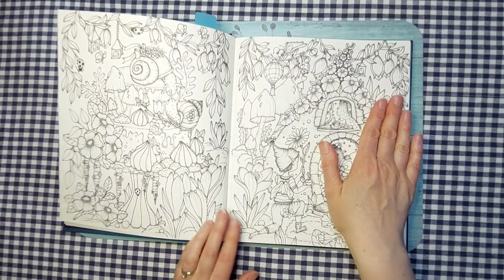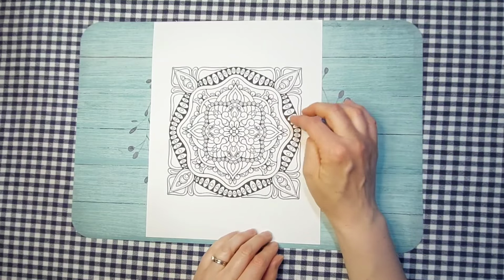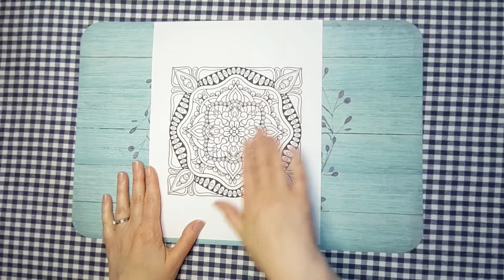And I don't know if you see, but I put little blueberries in there. So I thought maybe I'll have to use a blue color for a color palette on this one. So yeah, I love my mandalas. So I had to do another mandala for June.